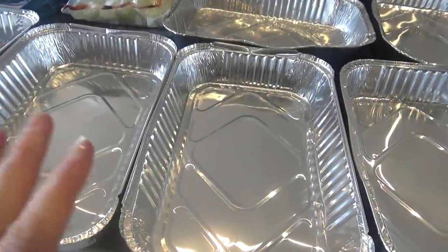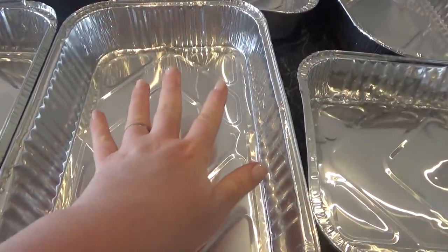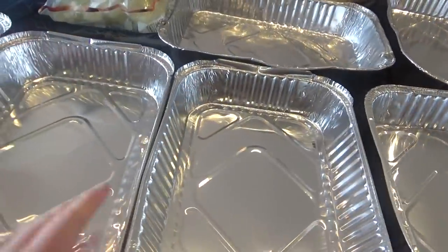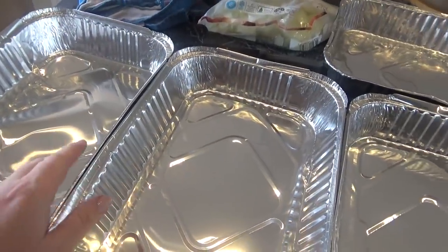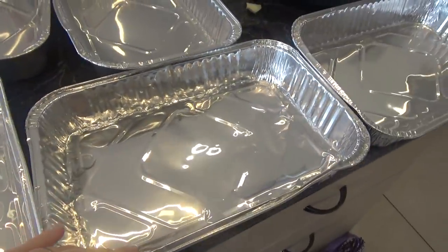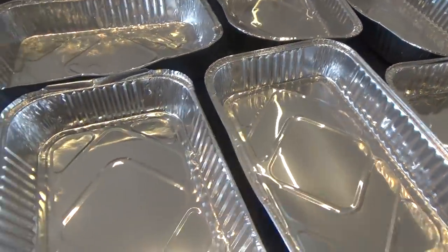All right, so I'm going to put these lasagnas together, but these are really quite small, as you can see. So I actually need to use 3 for 1 meal for our family. I used to use 2, but I think we're just a bit beyond that now. So I've actually got 9 of these freezer trays ready for 3 meals of lasagna, and I'll put them together now.